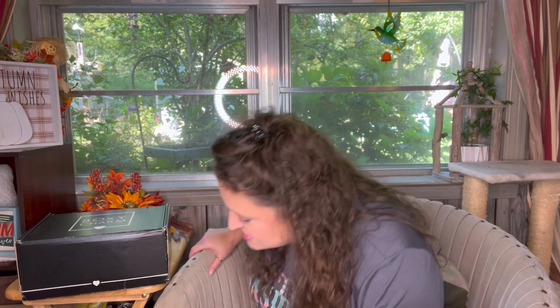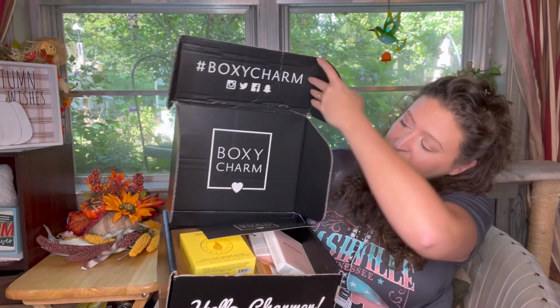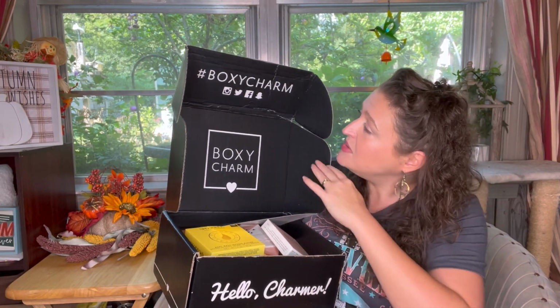Let's open the box. All right, so here is my box, and what do I do with my scissors? We'll get there, y'all. Here we go. Hashtag Boxycharm. Boxycharm. Maybe it's not a Boxy Luxe. I don't know. Let's see what it says.